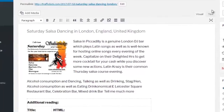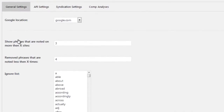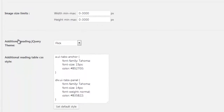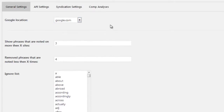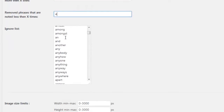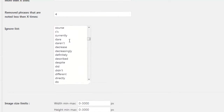And finally, the settings area. Inside the settings area, you're able to configure how parts of the plugin look and feel, as well as customize various functions of the plugin. You're able to set the Google location to work with by simply selecting your desired location from the drop-down menu. You have settings for the LSI terms and an ignore list of words, which control how the LSI features work. You can continue to add terms to the ignore list of words and fine-tune how LSI terms get shown.